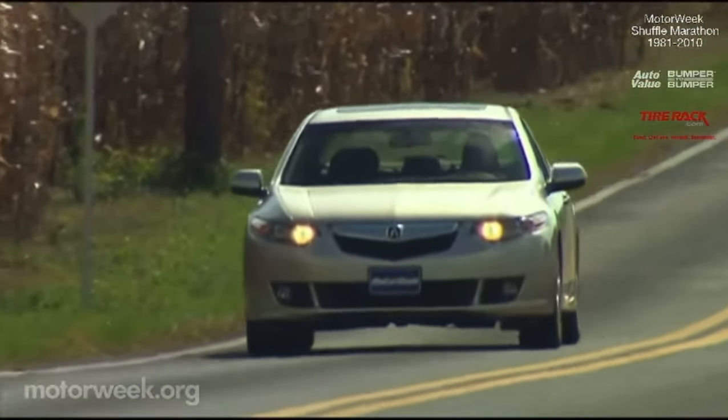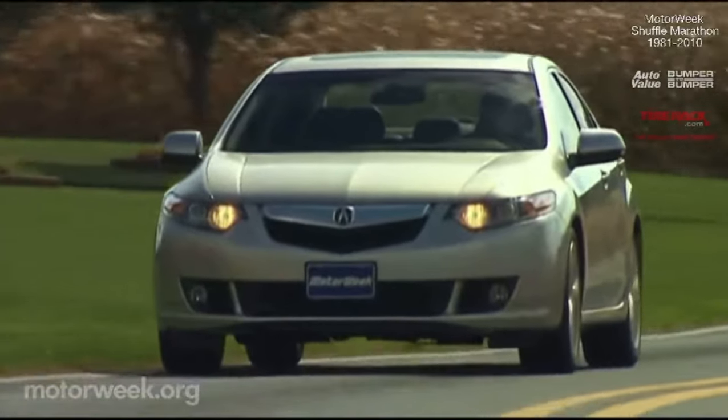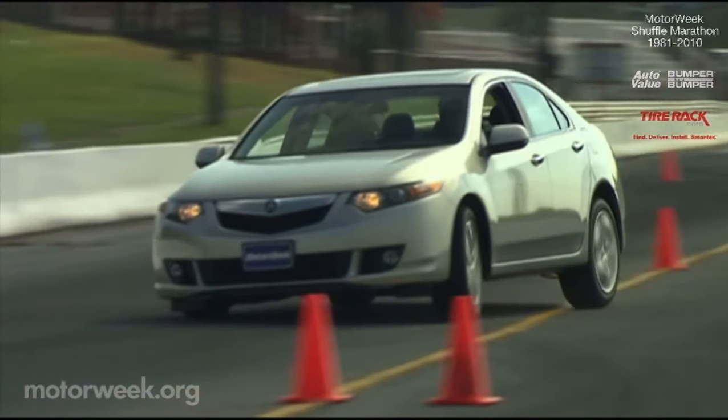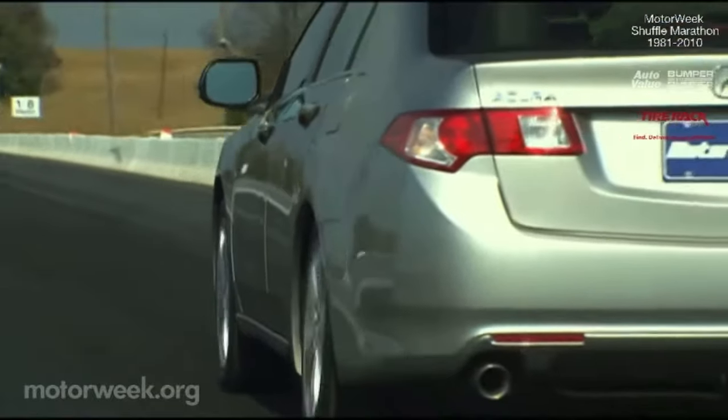The addition of a V6 opens up the vitality of the Acura TSX and puts it squarely in the realm of its peer group. It also closes a void within the Acura brand itself, making the larger TL less of a step. Faster, stronger, and more aggressive. With a V6, the TSX finally lives up to its true potential.